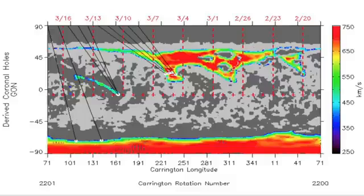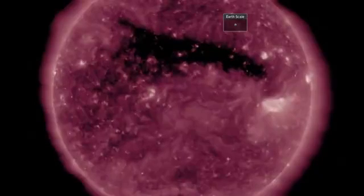But let's quickly go to the magnetic connectivity, which had stopped updating on ISWA for months. I can't tell you why I decided to look this morning, but I'm glad I did. It's back. This is the sun, Earth-facing side on the left, far side of the sun on the right. The colored regions are the coronal holes. And you can see the coronal hole over on the left side as being the one facing Earth right now.